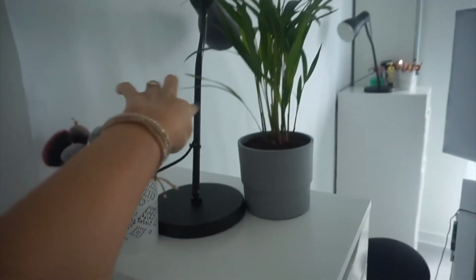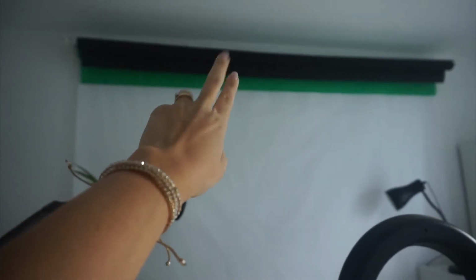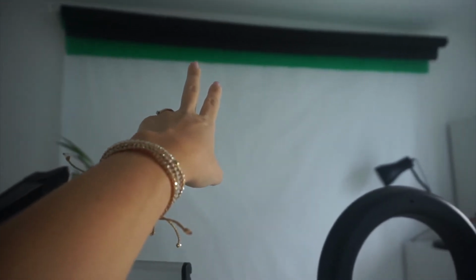and in there. And then I just got these simple lights to shine on the wall, so it looks lighter in the videos. And I got these background screens in there, so I got black, green and white, although I'm not really sure how to use a green screen yet. Haven't used it. Literally today I filmed my first video. I did this eyeliner review and tutorial.